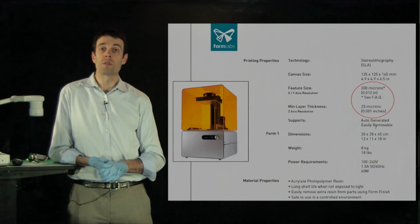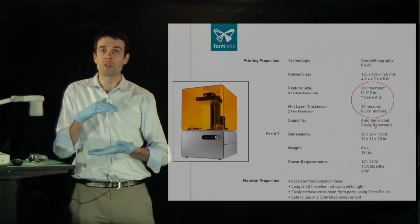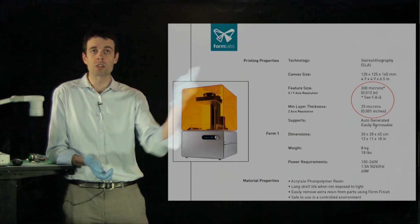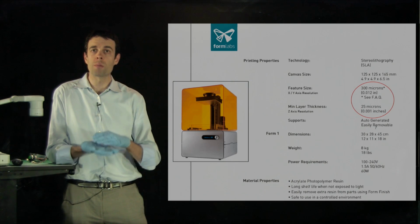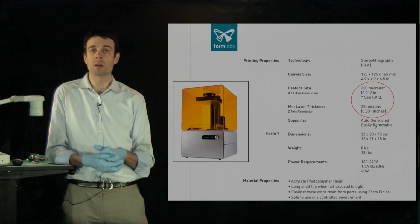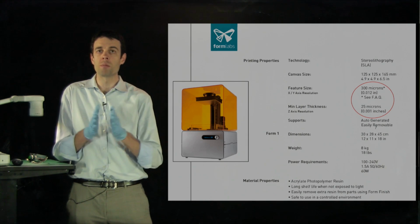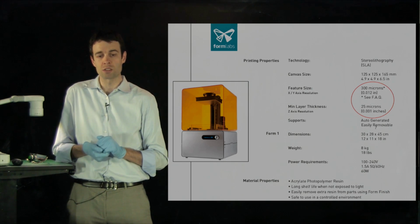Here are the specifications of the Form 1 desktop SLA printer. The build volume is about 100 to 150 millimeters on a side in a rough cube form. And the minimum feature size is determined by the spot size of the laser. Here it's 300 microns, or 0.3 millimeters. While the layer thickness is determined by the thickness of resin that's recoated and the underlying mechanism for that. Here it can go as small as 25 microns, and I believe be set at 25, 50, or 100 microns. So this difference between the minimum feature size and the layer thickness is one you'll see in most SLA systems.